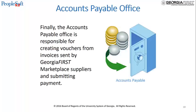Finally, the Accounts Payable Office is responsible for creating vouchers from invoices sent by GeorgiaFIRST Marketplace suppliers and submitting payment.